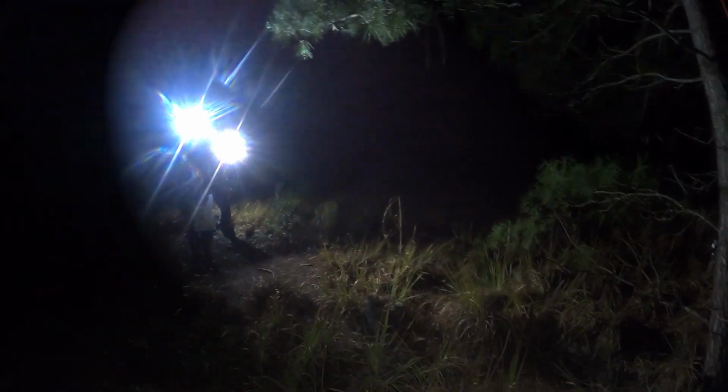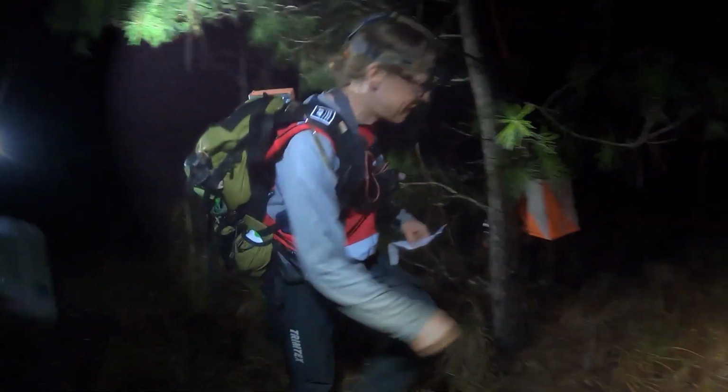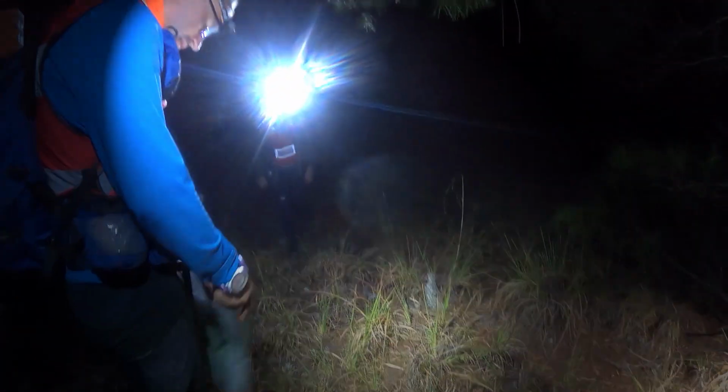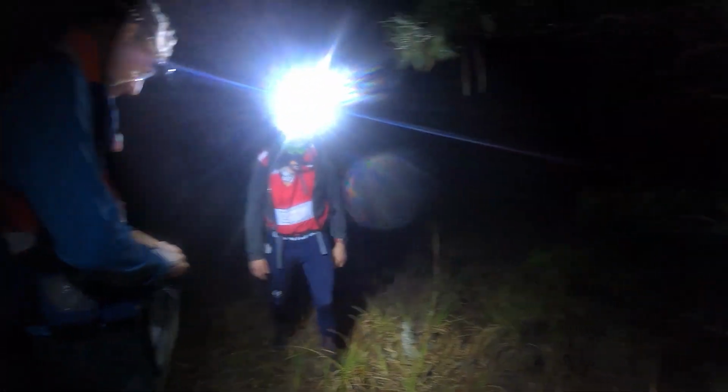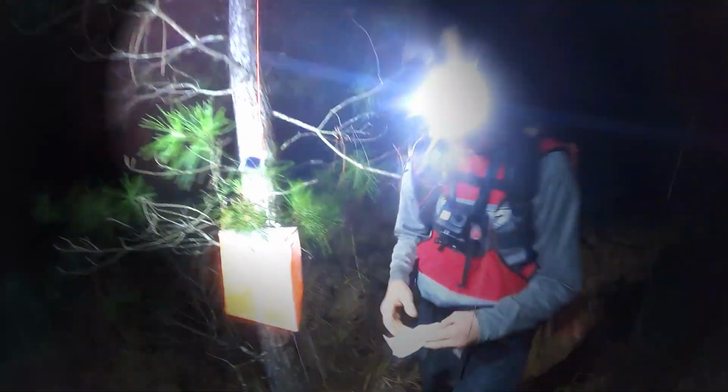Also, we just went around a pond to get to the CP, and there's a bunch of gator eyes. Rich was excited about the gator eyes. He was like, can we just go through the pond? Yeah, we earned this one. This was a tough one.